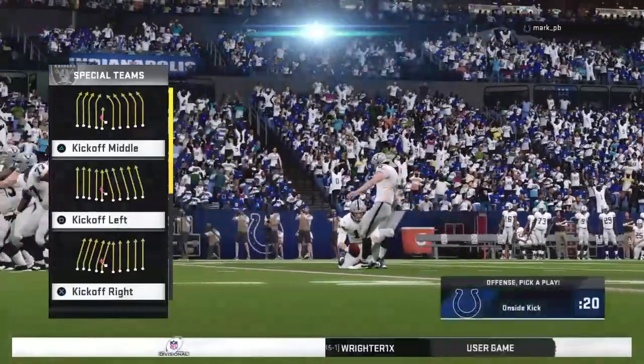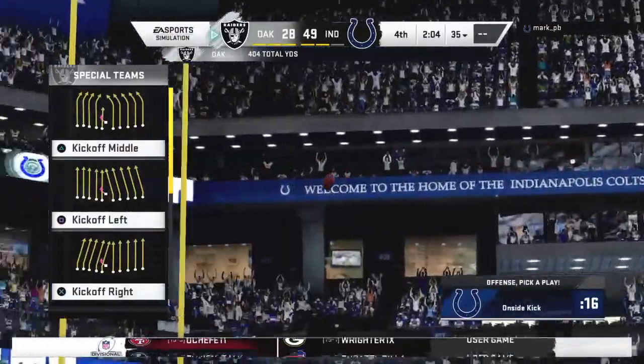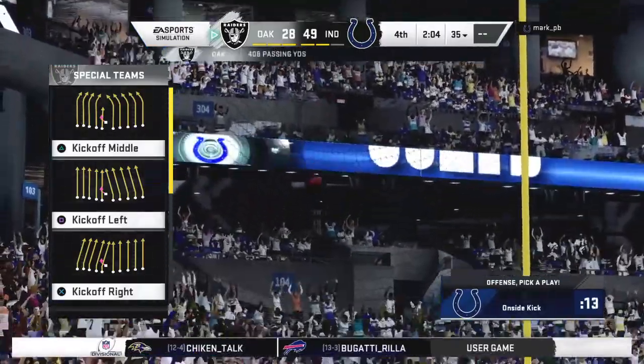In any event, however this turns out, he's going to be hard to deal with in the film room, isn't he? He's going to want to know why he's not getting more passes thrown to him. Those big tight ends are getting greedy.